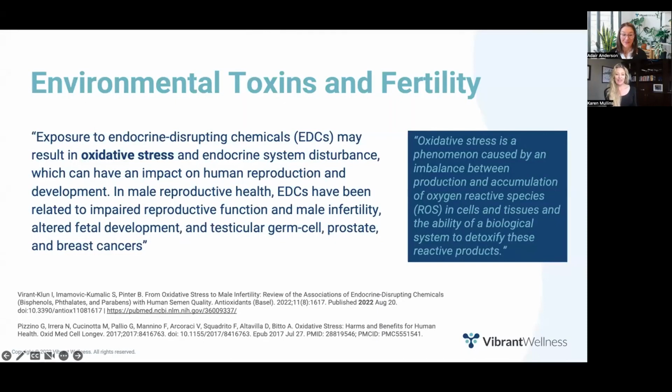I do. In the last 40 years, they have decreased. I found this study that says, quote, exposure to endocrine disrupting chemicals may result in oxidative stress and endocrine system disturbances, which can have an impact on human reproduction and development. In male reproductive health specifically, it's been related to impaired reproductive function, male infertility, altered fetal development, testicular germ cell, prostate, and breast cancers.